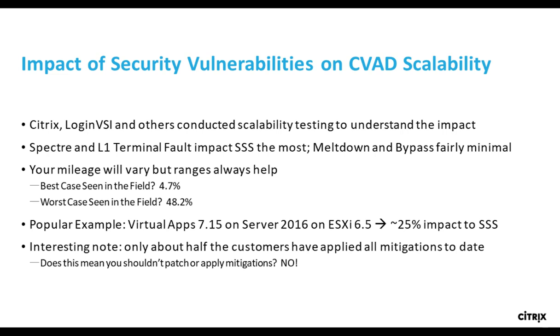But anyway, back on topic, I find that ranges and examples from the real world always help. So I provided a best and a worst case scenario here that we've seen in the field firsthand, and not in a lab, to be clear. You can see one of the popular deployment scenarios there with the latest XenApp LTSR on ESXi. We're routinely seeing about a 25 to 30% hit to performance or single server scalability.